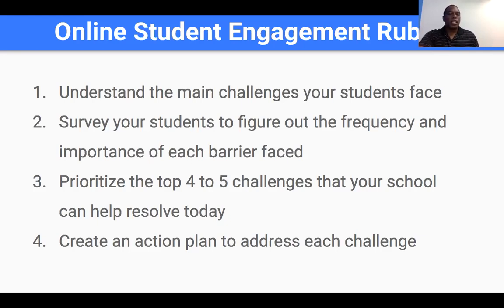Because the idea is that in a given academic year, you're not going to be able to solve every one of these challenges. What you want to do is prioritize the top 4 to 5 of those challenges, and say, these are the things we're going to tackle this year. And next year, you can go back and take a look at other challenges that you want to tackle as well. But really, you want to focus on which ones we can do today to really help level that playing field for online students over the course of the next 6 to 9 months.